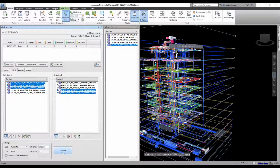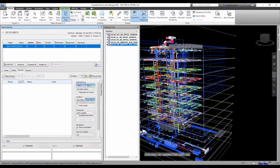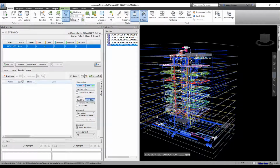So when you have set all those things, you just click on run. As you can see, there is no clash on this particular model because it is well coordinated. You saw how quickly it ran. If I were running electrical versus structural, there is also no clash because it is well coordinated. But just imagine it wasn't coordinated from the onset.